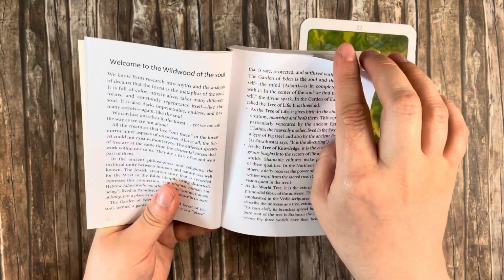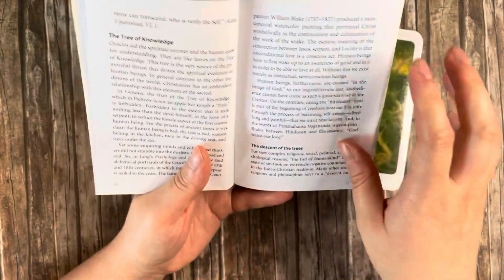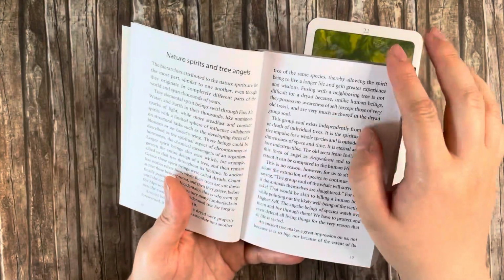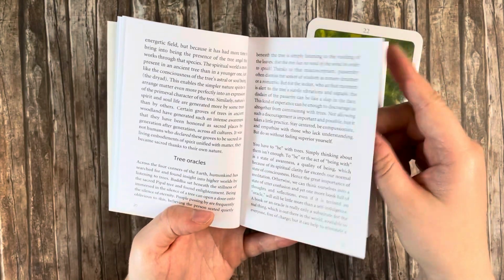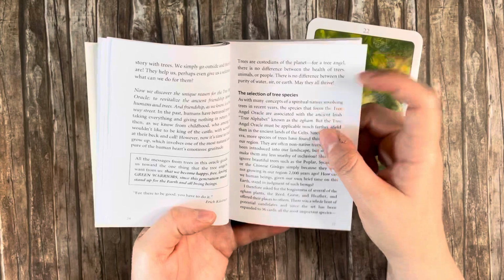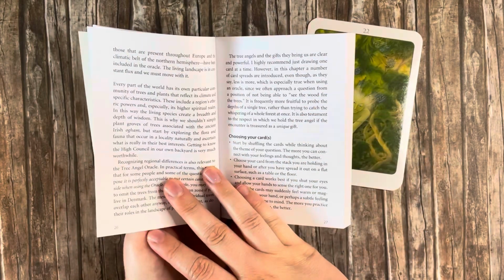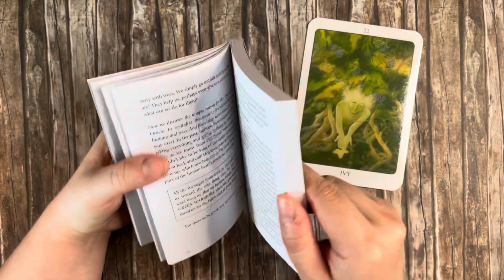Then we've got a bit of a welcoming, Wildwood of the Soul. Right, and then it goes into the Tree of Knowledge, Descendant of the Trees. I'm really looking forward to reading all of this. Nature spirits and tree angels. Tree oracles. The tree angel oracle. Selection of the tree species. Okay, so I'm really happy that they are addressing what they've chosen and why. That's really nice. Let's see here if it mentions the tarot at all.